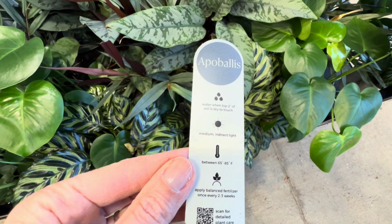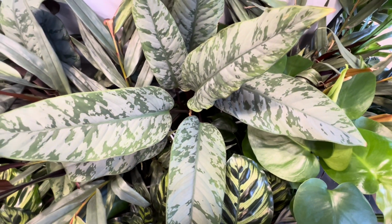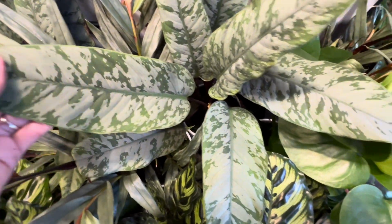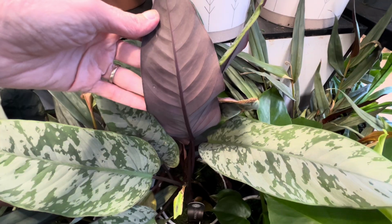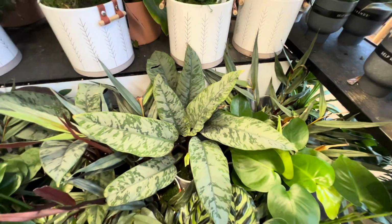The Apobalus prefers medium indirect light. This plant has almost a gray-green background with darker green splotches throughout the leaves and then a purple underside. They also come in cute snowflake design pots like the Monstra just mentioned.